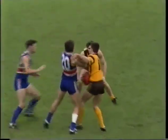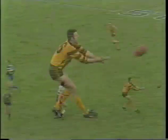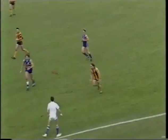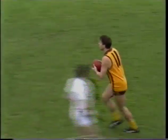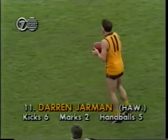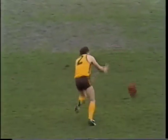Out to centre wing. Gowers over the top of Coleman, takes the mark. Good run by Allen. Little left footer down the boundary line. And Darren Jarman, while he's had 11 possessions, hasn't certainly been a star for the Hawks. Oh, Mew drops this mark.